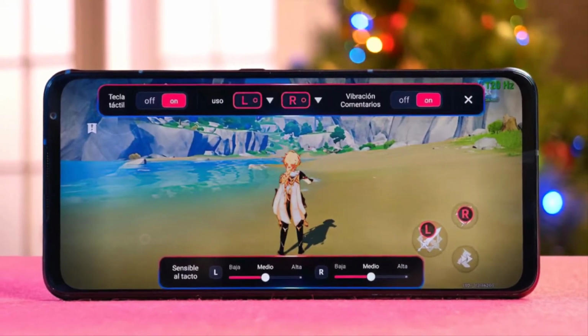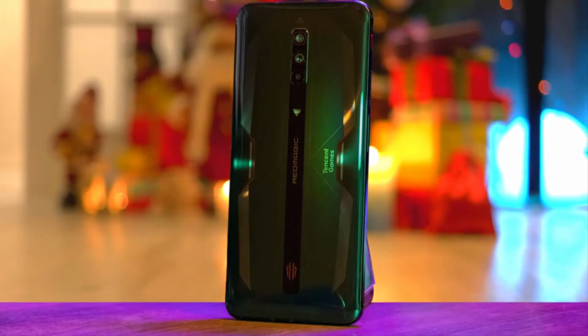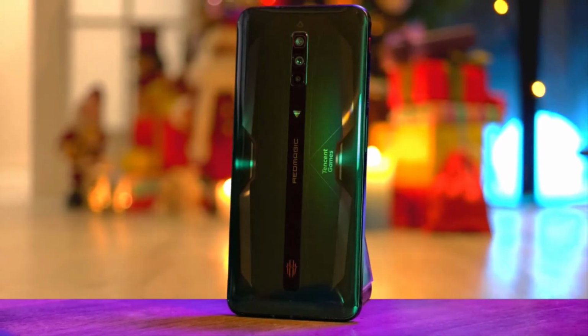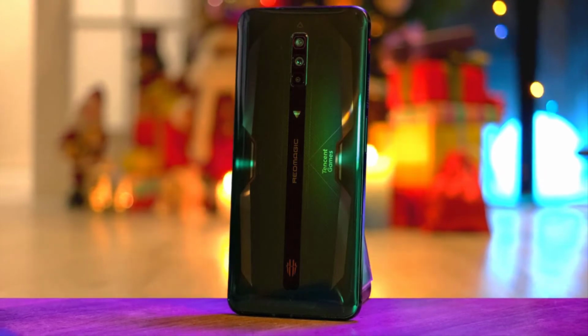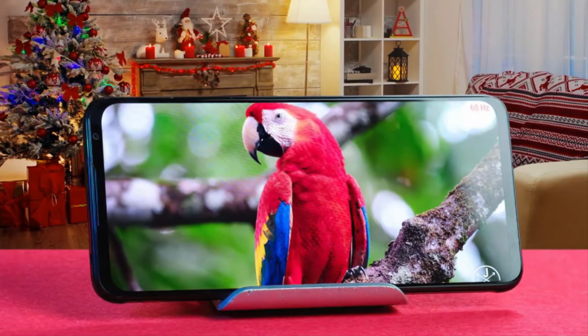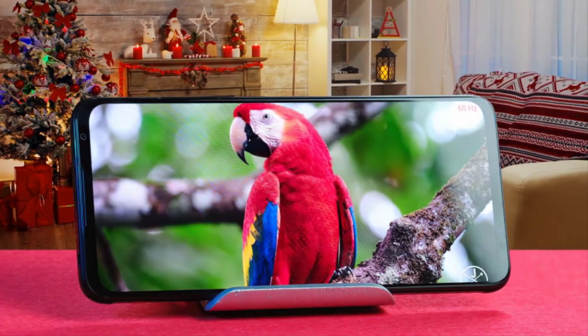As with all gaming phones, the Nubia Red Magic 6 is a bit of a chunky chap. It measures 169.9 by 77.2 by 9.7mm and weighs 220 grams, so it's going to be a stretch for you to use it one-handed. The Nubia Red Magic 6 has a large 6.8-inch display, so there's plenty of screen real estate to see your game.